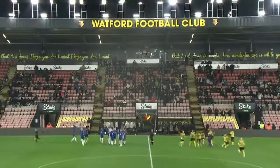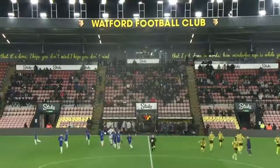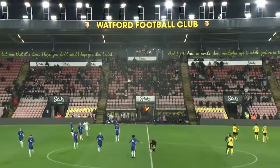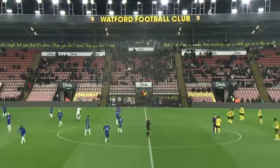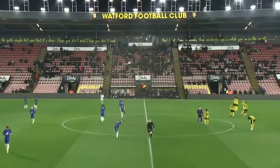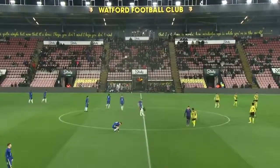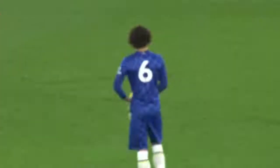Chelsea have so many options, don't they? They have such a deep academy. And we have to say that the team selected tonight is another strong one. It was extremely strong in that game against Leyton Orient. And good to see the likes of Jude Soonsup-Bell, Harvey Vale, Charlie Webster and Malik Mothersill all involved tonight. Malik Mothersill has had an incredible season so far, hasn't he?